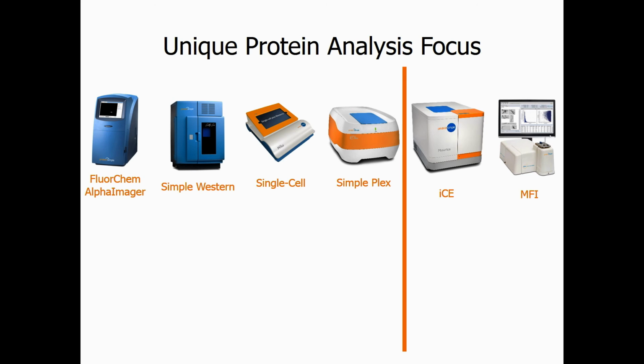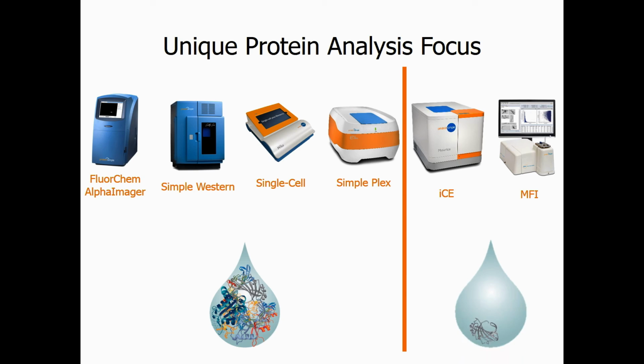We do this using 6 different product lines. Those 6 product lines being our imaging product lines, the Fluorochem and the Alpha Imager, the Simple Western, which we'll talk about today, the single cell product line and the Simpleplex product line, as well as ICE and MFI. The first 4 of those product lines are focused primarily on complex samples where you're trying to detect and measure a single protein in a complex mixture of many proteins, something like a cell lysate or a tissue sample. These can also be used on proteins that are purified, simpler protein solutions.